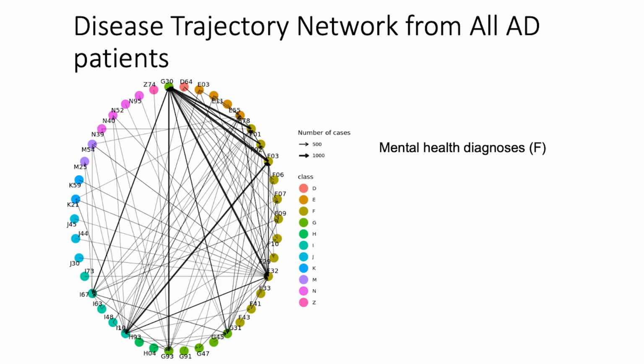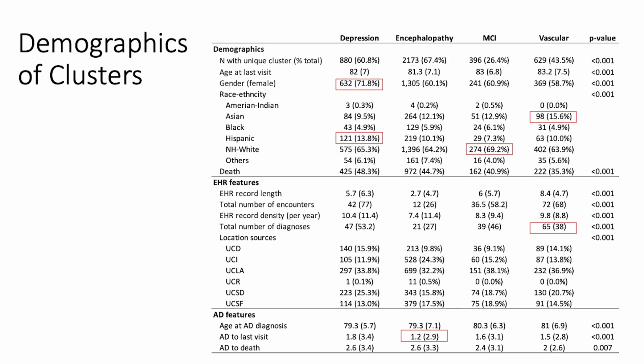So I'll show the clusters, but first wanted to show the demographics of them. And there's essentially four clusters that we identified. So one is this depression cluster or mental health cluster. There's an encephalopathy cluster, which is like confusion, particularly it can happen in the hospital. There's mild cognitive impairment. This is a diagnosis that can happen before dementias. And then there's this vascular category. So we know that cardiovascular disease is a risk factor for dementias. So all in all, these did make sense.